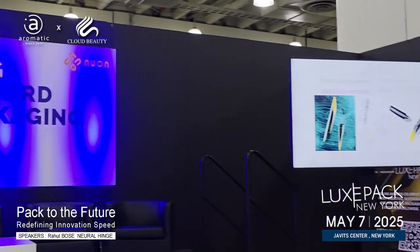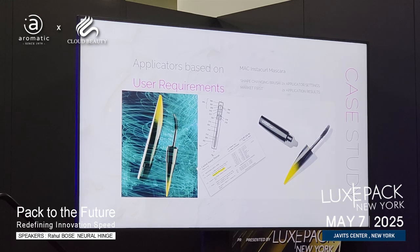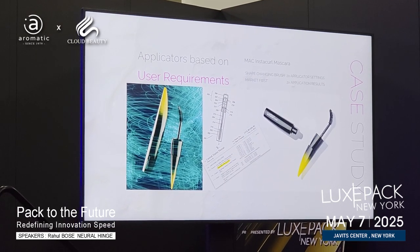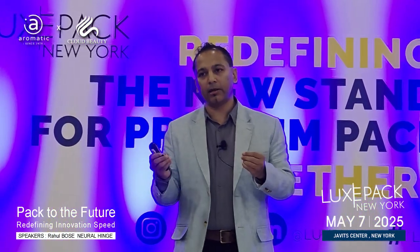We also created the world's first morphing mascara applicator, which from the twist of the handle goes from a straight brush to a curved brush. Right? So in fact, this was inspired by biomimicry, where we see the tails of mammals being able to twitch. So there is a particular tendon inside that tail.